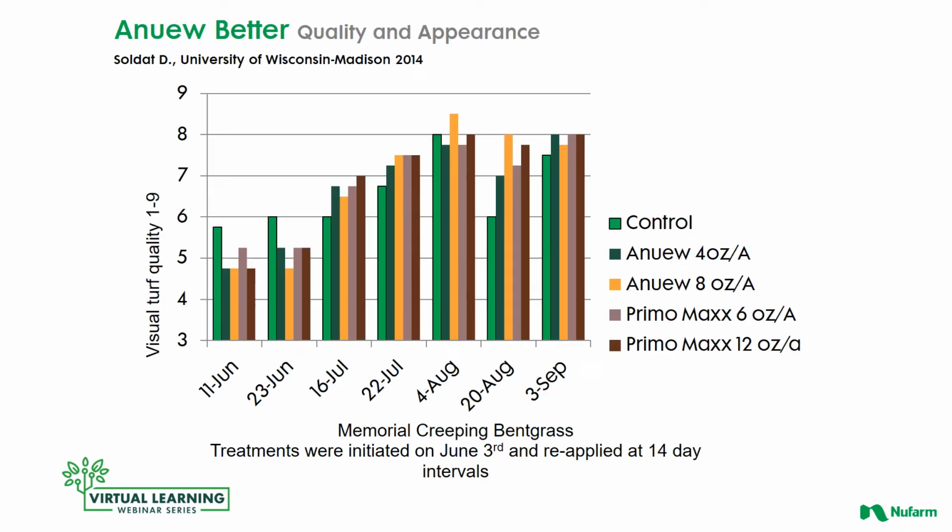And then as we move on to quality and just the overall appearance of this turf, again, we have a low and a high rate of Anuew and a low and a high rate of Primo Max, and we have visual turf quality, so a higher bar is better quality. And the thing I want to kind of point out right here is the high rate of Anuew, and even that high rate of Primo Max. Once we get into these high heat periods or the summer, when these plants really start to get stressed out, the applications can really pay off at this point.